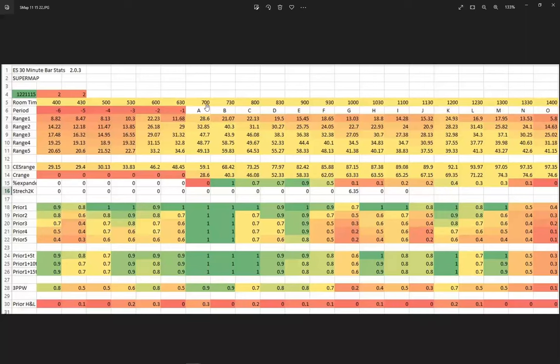And we've actually had members that go, what is this saying 7 o'clock? That's actually 10 o'clock. It's a period that prints between 9:30 and 10. We classify that as A period. And then the next 30 minutes is B, and the next 30 minutes is C, and so on. Okay. 30 minute bar traders tend to dominate the market after the institutions get settled in.